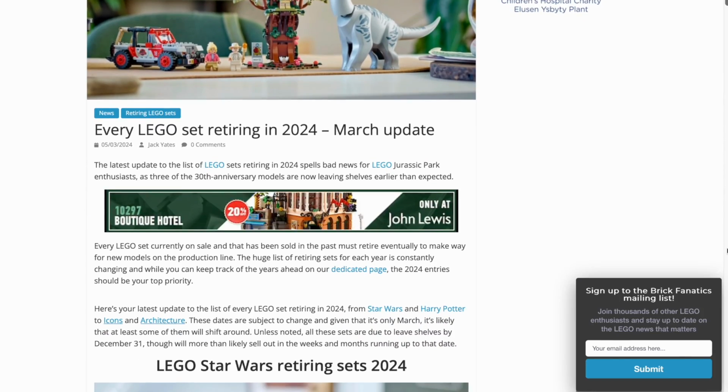Same thing as always, there's no guarantee of retirement on this list. This list is from Brick Fanatics. It is going to be updated throughout the year. There's also no guarantee that you're going to make any money on these sets. This is just strictly my opinion. But with that out of the way, let's go ahead and jump into the retirement list.